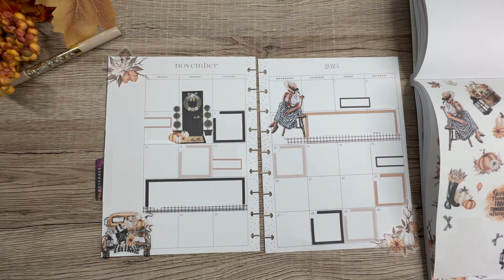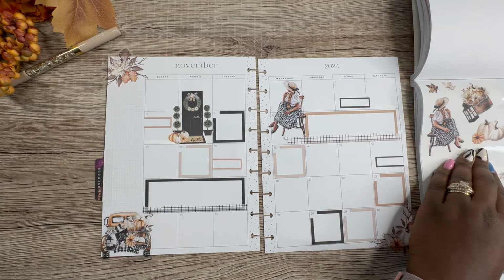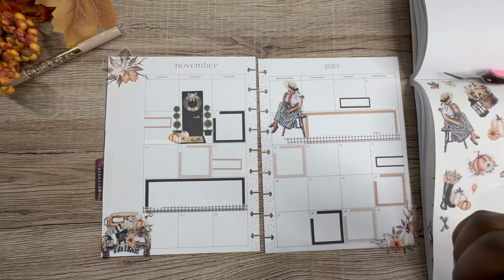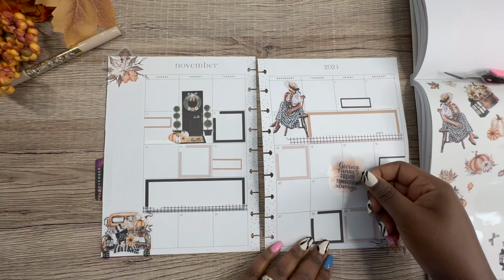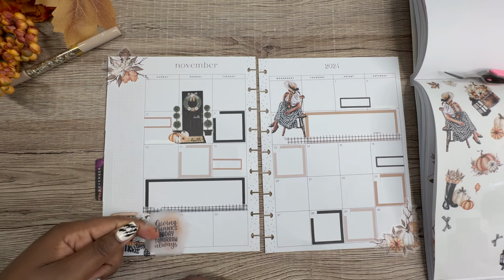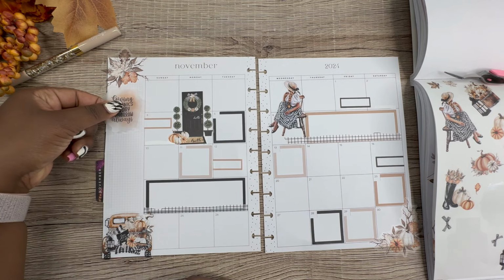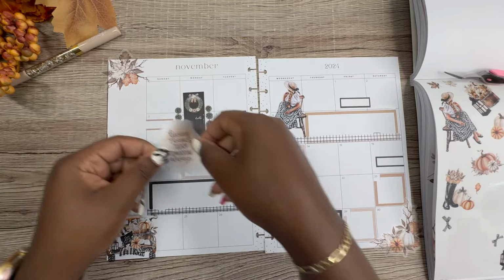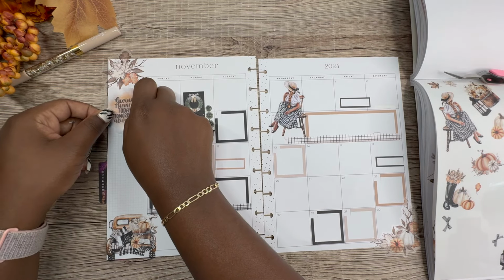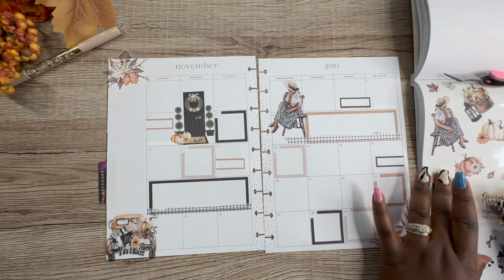Stick with me. And this one says, give thanks today, tomorrow, and always. I was thinking this could go right here, but now I'm like, I think it would go really cute over here too. I don't even know if I want to use it now.